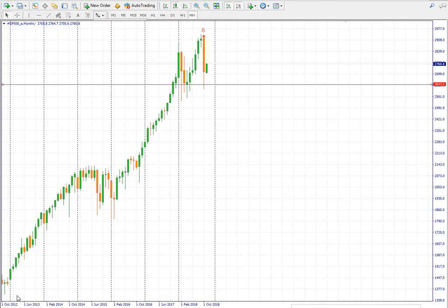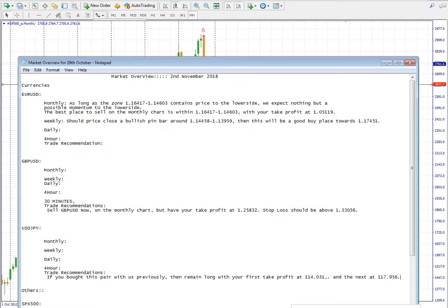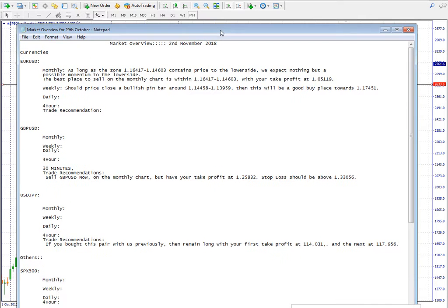So far, look at it. There's this uptrend, then a retracement, then an uptrend, a retracement, then an uptrend, a retracement, then an uptrend, then a retracement. As long as the price is beyond 2633.5, we expect a move upwards towards somewhere beyond 2977.0. We also want to say that if you bought it with us previously, then just remain long.